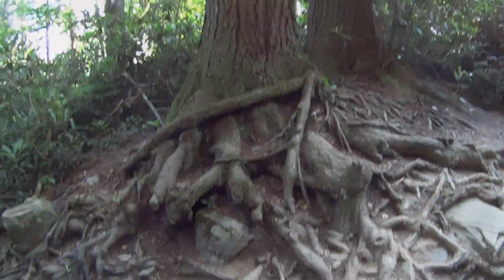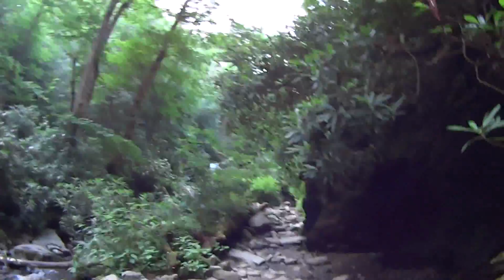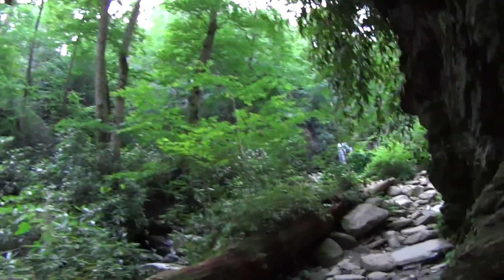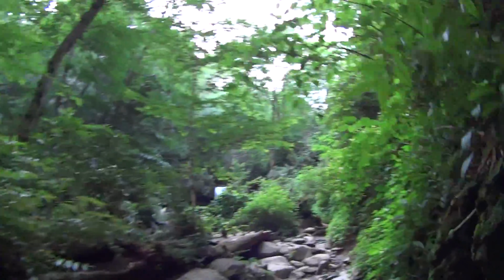Past this cool old tree right here, just the way it sits there with the roots and all out on the side of the trail. This is a very popular short day hike for a lot of people, just to come up here and see the Grotto Falls waterfall, because you can actually walk behind it. It's a little small fall, but really cool nonetheless.